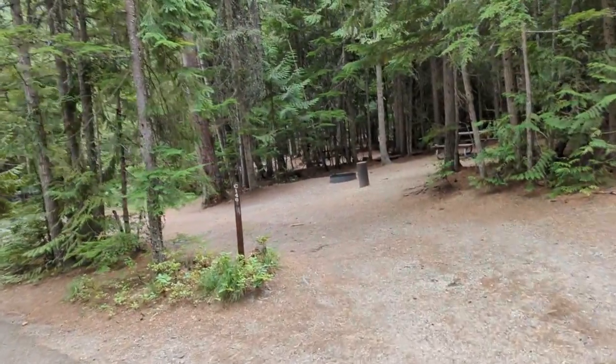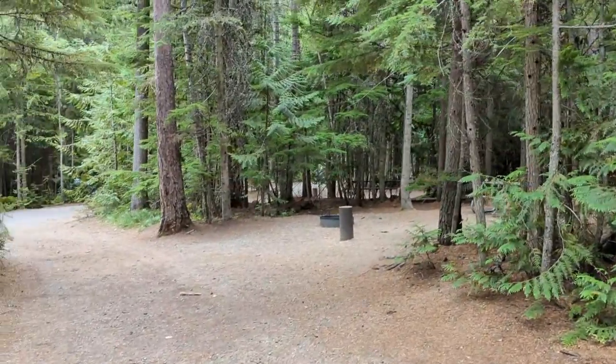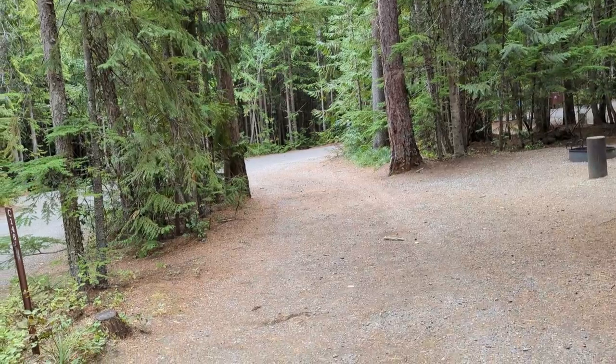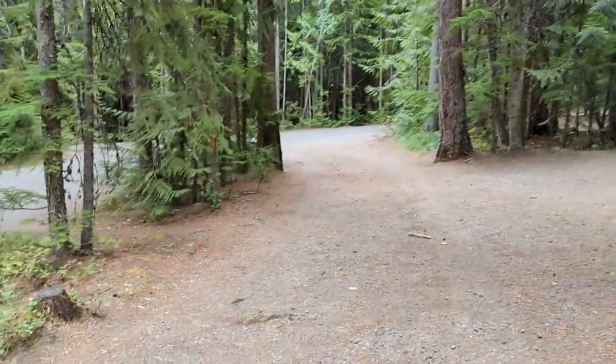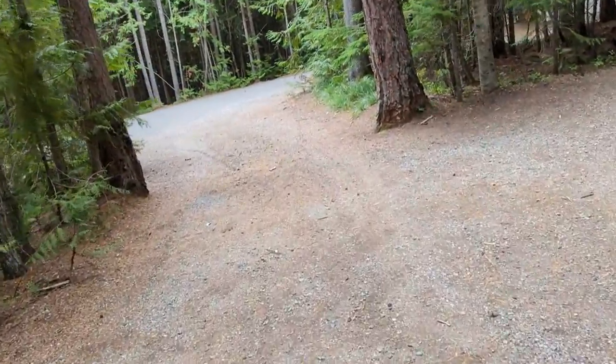And 146 is, you're going to do some leveling, but you can actually pull in, pull out on this one. So you can do it with a pretty good size unit. So 146 is good if you got a bigger unit.